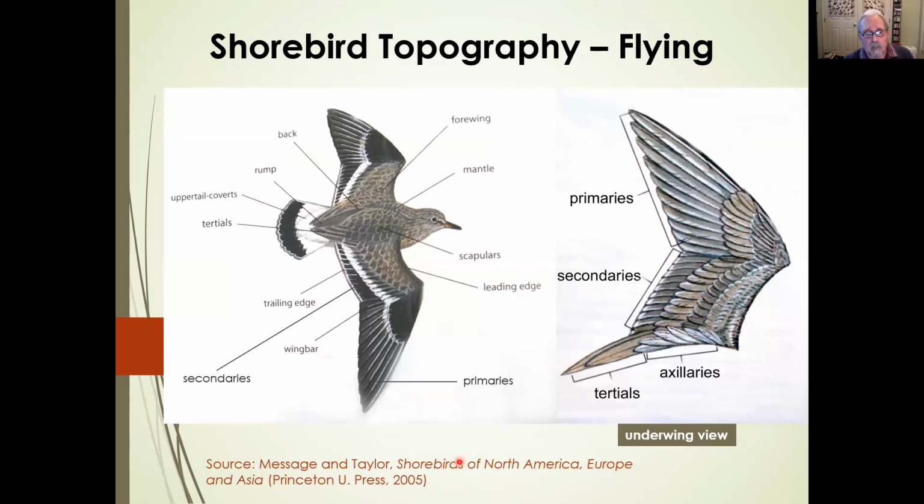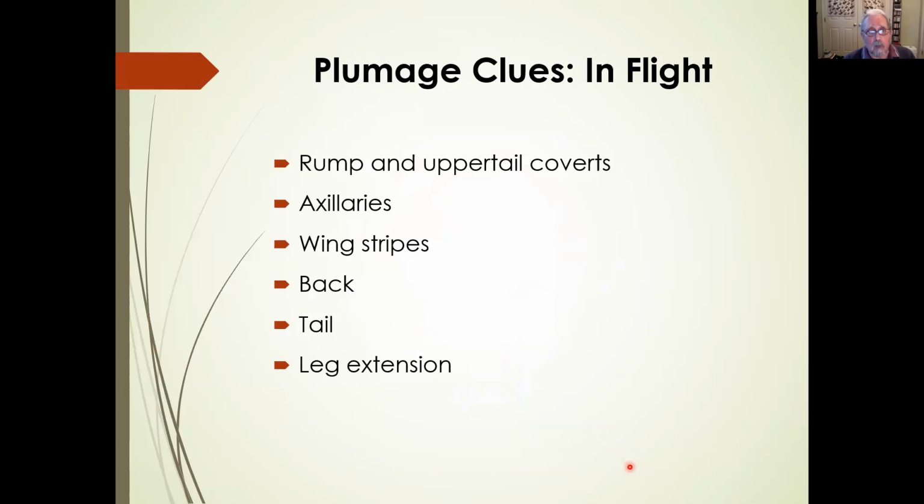And then when birds are in flight, some of the important things are the rump. Does it have a white rump or not? And axillaries, we're going to talk about in here. When I talk about axillaries or armpits, this will be important when we're talking about plovers. And also wing bars, which some birds have very prominent wing bars. So in flight, like I said, it's rump and undertail cover. It's the wing bars, the back, the tail, leg extension can be long on some birds, shorter on others, and the armpits, like I said, the axillaries.